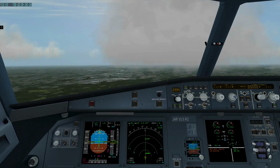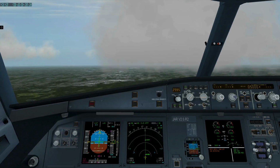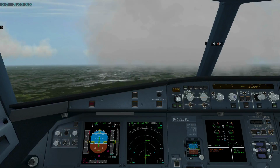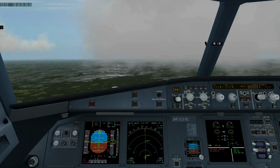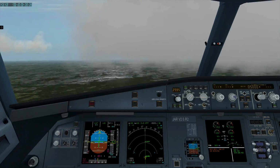Brake fan on, brakes, another notch of flaps. Speed check, flaps 2. A little far out for our gear.